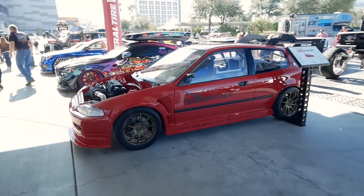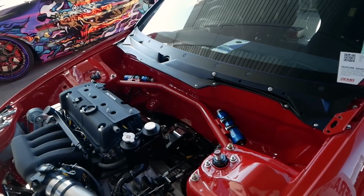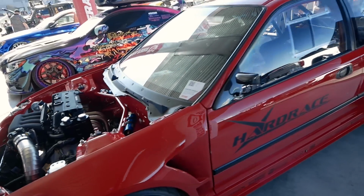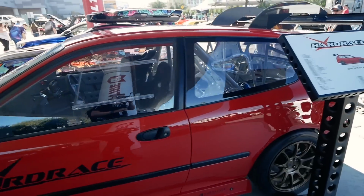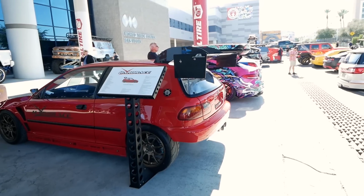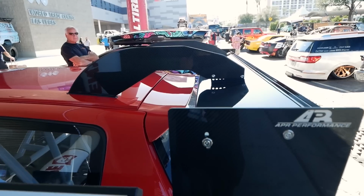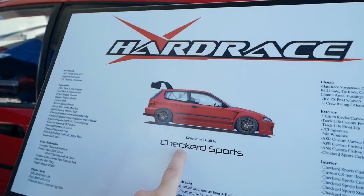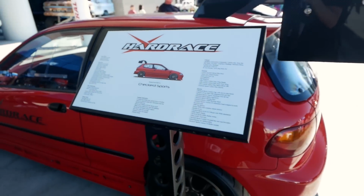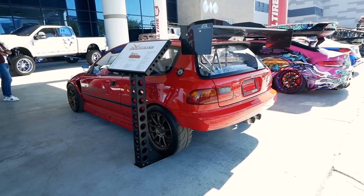Just next door, it's the Hardrace EG. Again, same deal, tuck, but built to make shit happen. This, look at the fuel cell. Woo! Now, as you can tell by the spoiler, it's been made to kill some lap times, and it's built by the guys over at Checkered Sports. You should go check them out because they build some insane cars. Look at that thing.